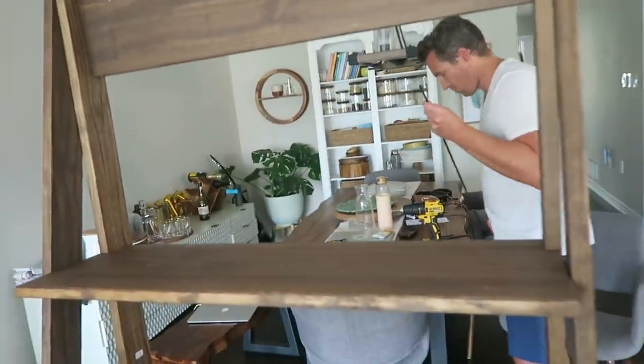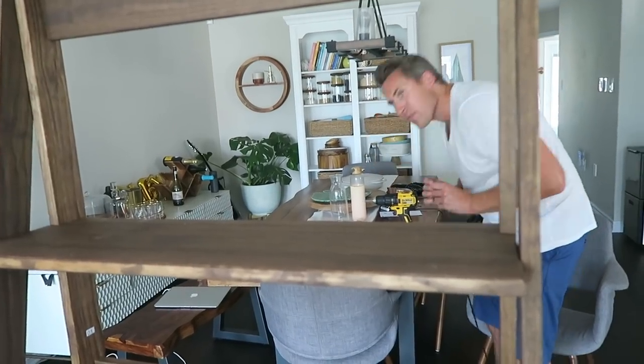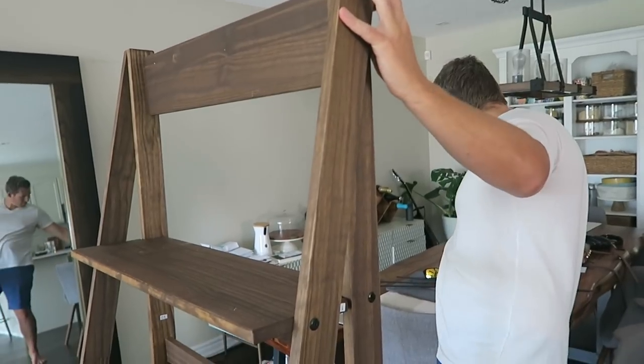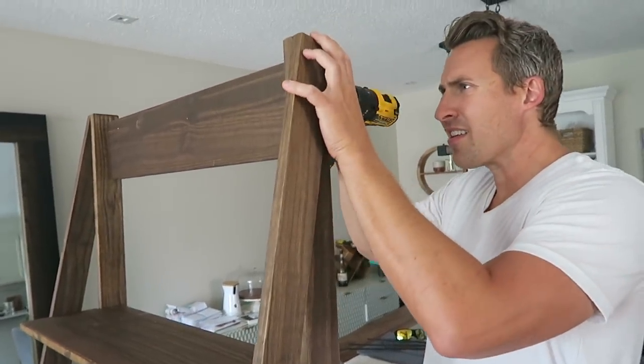So we just have these like sword looking things that are gonna go in the back. We actually forgot about them, they were still in the box. And Matt being the good daddy he is, he's like, we're gonna have to bolt this to the wall, baby, safety.